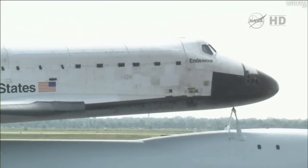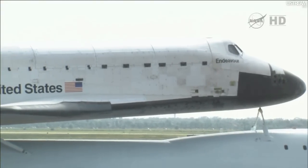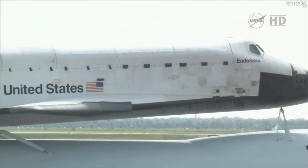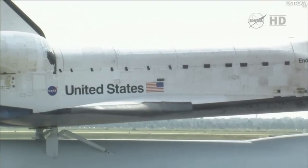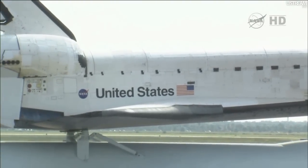And here for you now on NASA television, we have a message from Johnson Space Center Director Mike Coats on the arrival of Endeavour. This is Mission Control Houston.